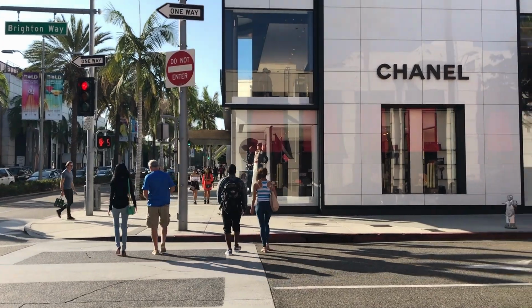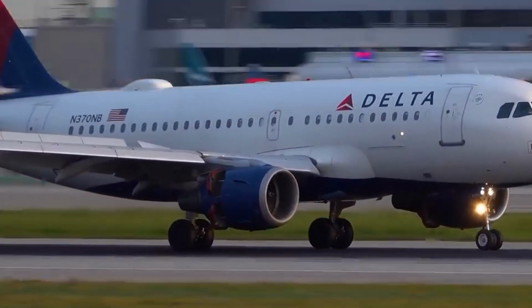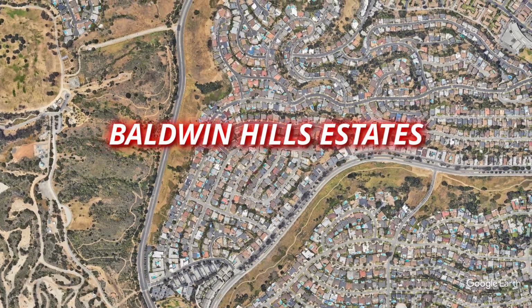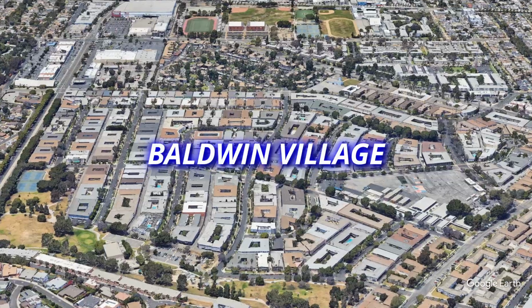The Baldwin Hills neighborhoods are very centrally located here in Los Angeles. You're only a couple of minutes away from the beaches, from Beverly Hills for all the high-end shopping, and just minutes away from the LAX airport. Baldwin Hills is made up primarily of four neighborhoods, which are Baldwin Hills Estates, Baldwin Vista, Village Green, and Baldwin Village. Now, before we take a deep dive into each area of Baldwin Hills, let's have a brief talk about the history of this community.